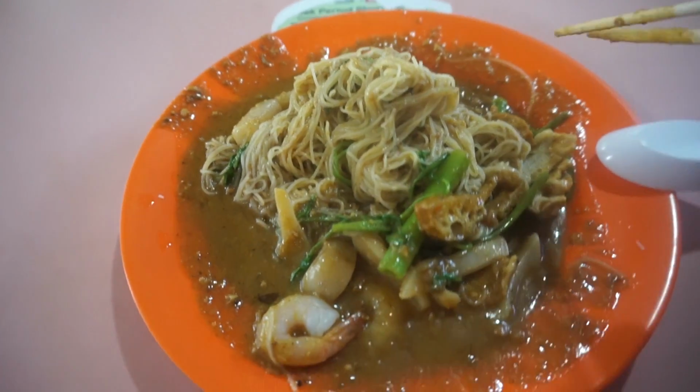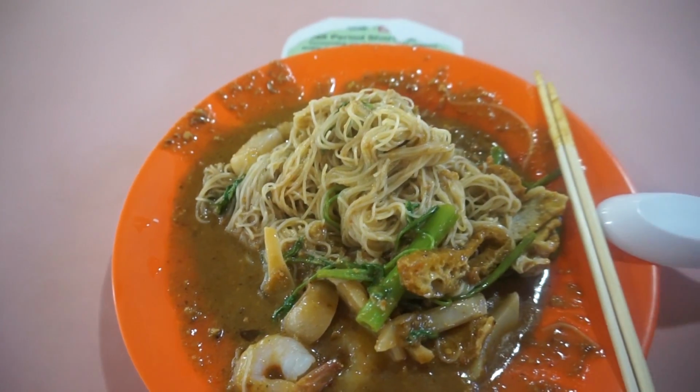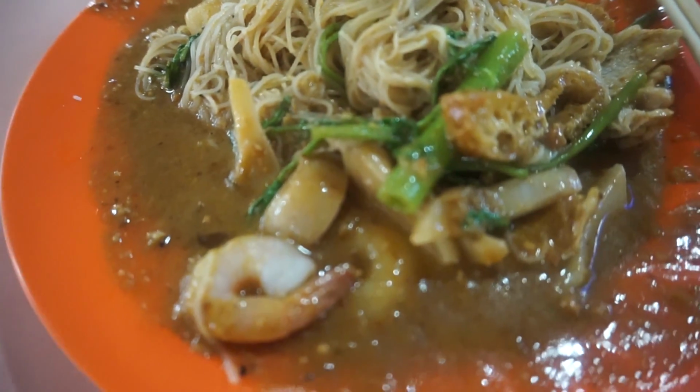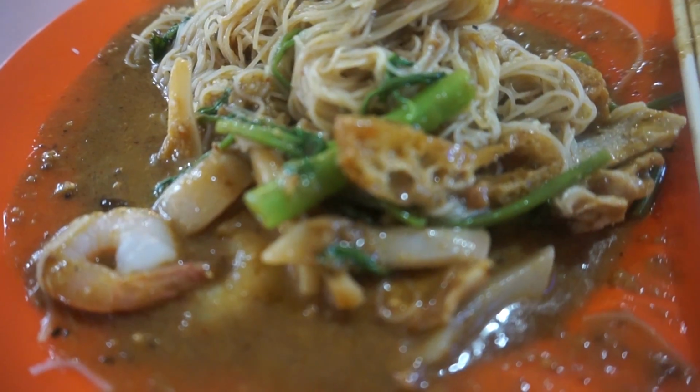So if you do like satay bee hoon and you don't mind that the sotong is overcooked, this is actually quite a nice dish because of the satay sauce itself. The satay sauce is what makes the dish.